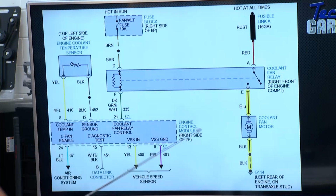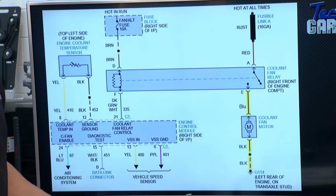Now here's the problem. It's just kind of common. Everybody finds the first 12 volts here on this brown wire D and jumps over to E and tries to run the fan. Well, if you do that, you may fry this computer. That could be an $800 computer. You don't want to do that.